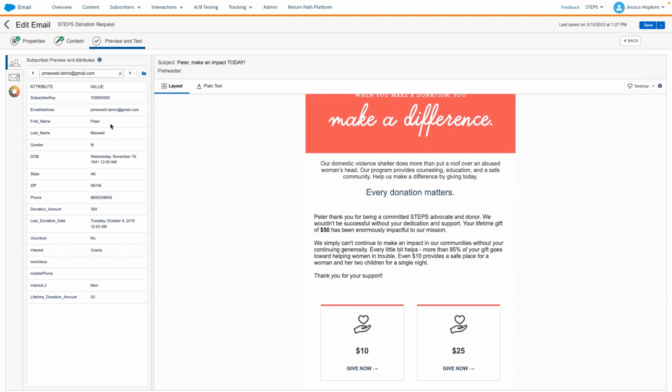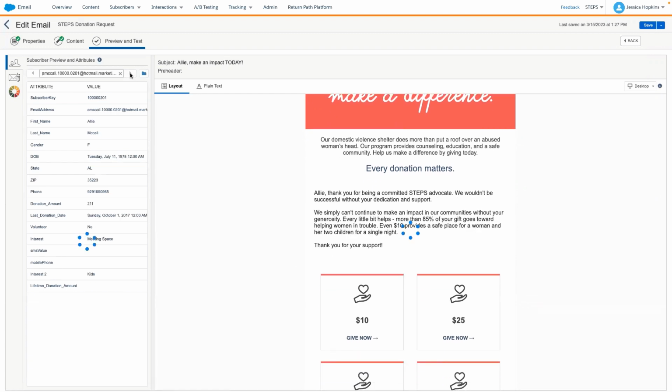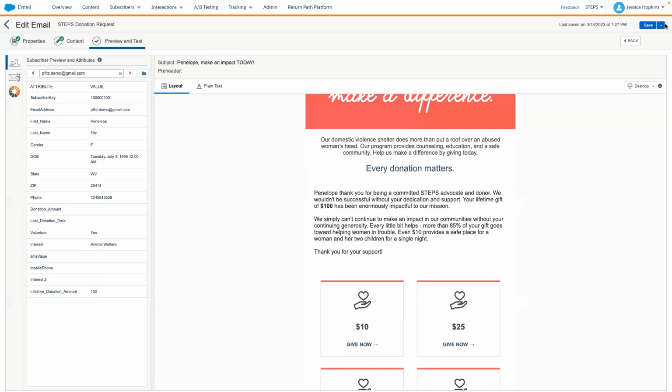Whereas we have Peter Maxwell here, we can see that he has donated $50 in the past. And we can see that directly in the email. So we're making sure that all of our dynamic content, all of our personalization works so that we can go through and make sure everything is functioning before you send out the email. And we can do that here.